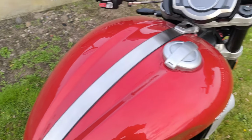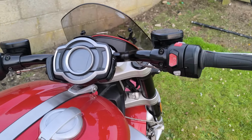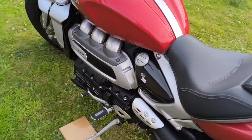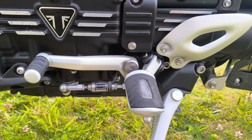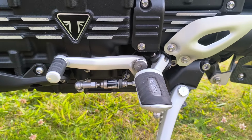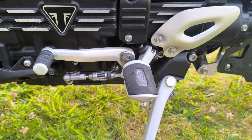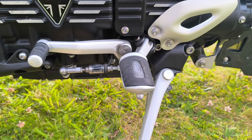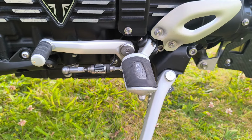The front brakes, absolutely spot on. We'll get to the rear brakes in a minute. Now, this bike, you'll see here, came with a quick shifter. Marks out of 10, I'd give it a 6. It's not that great. Once you've owned a GSXR or even a Yamaha MT10, which I owned before, they are super smooth compared to this.